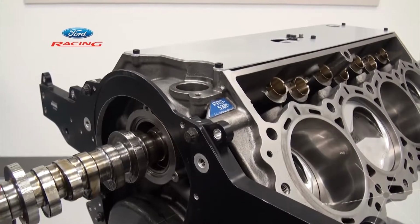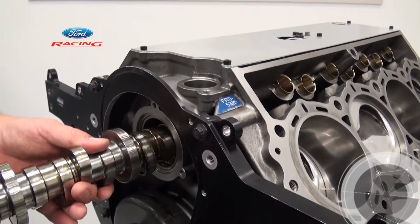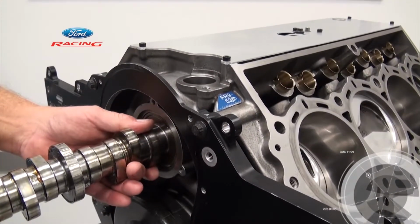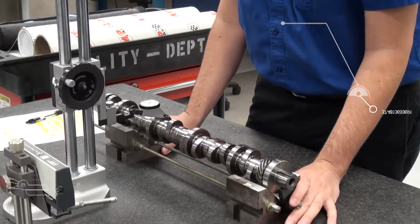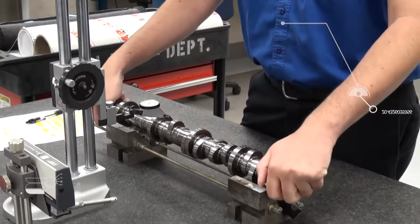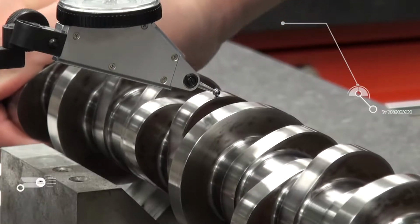The first component to be affected with the rule change is the camshaft. We are changing from a flat tappet cam to a roller lifter design, which is more similar to a traditional street engine. Roller lifters require a different machining process for the engine block and are currently run in the NASCAR Nationwide and Camping World Truck Series.